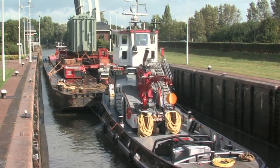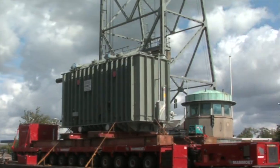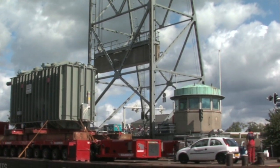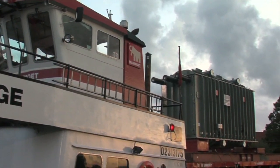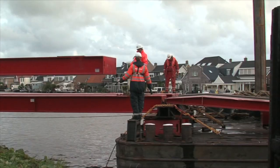After some time waiting for the rail bridge in Gouda to open, comes the last section of the voyage to Koudekerk. This is as far as the convoy can go, because the next bridge is too low for the huge transformers. From this point, the transport must continue by road.